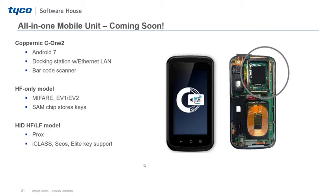We're in the final testing stages now, and that will give you a nice single Android 7 small handheld device. This one even has a barcode scanner in it, so they can look at using it for visitor badges and for scanning barcodes. It also has a docking station, so you can use it in offline mode. Then when you punch it back into your docking station, all the events get uploaded back into C.CURE.